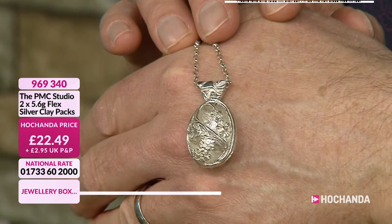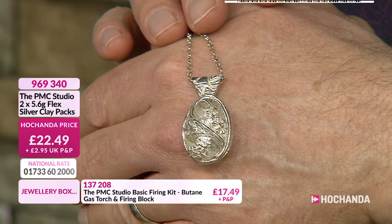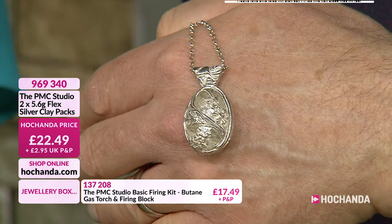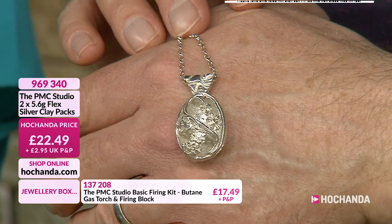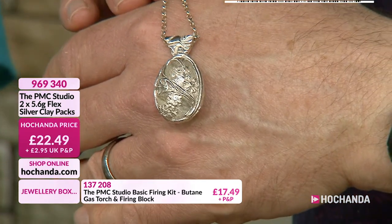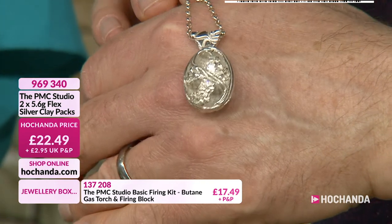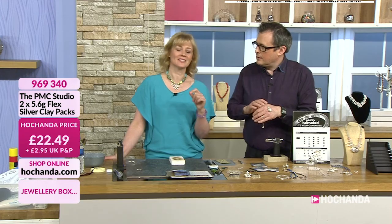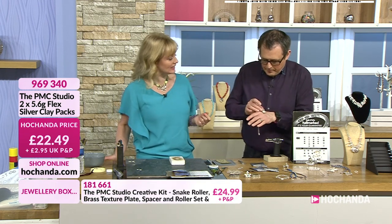So yes, it has got tiny little gemstones in the flowers there. This is a good example of using the brass texture plate we used earlier. Obviously, when I made this, it was going to be a locket and had hinges on it, but it looked a bit clunky, so I took them off, put the whole thing together, and I used the brass plate on the inside, knowing that afterwards, of course, it's going to go white. Now, I wouldn't be able to get to it to polish.